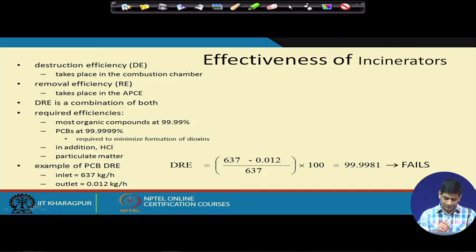In one example here, if you look at PCB, the initial value is how much PCB is going into the system, which is provided to us, and the outlet value, in terms of what is going to come out of the chimney stack, is also provided to us.